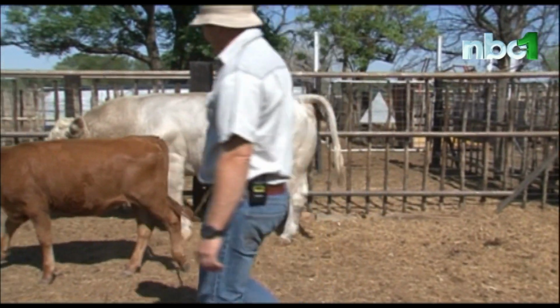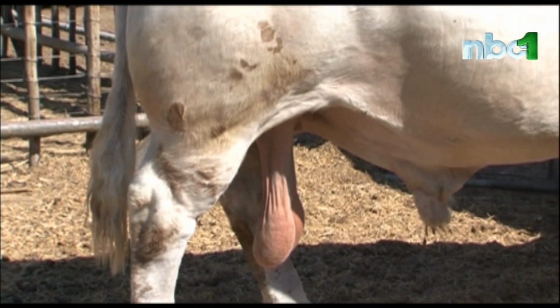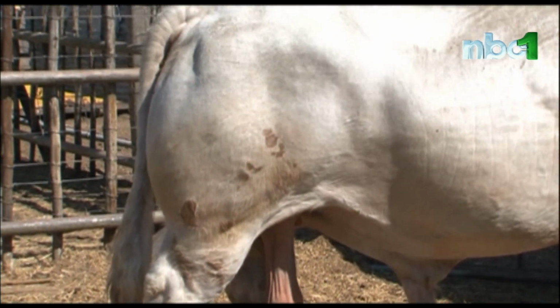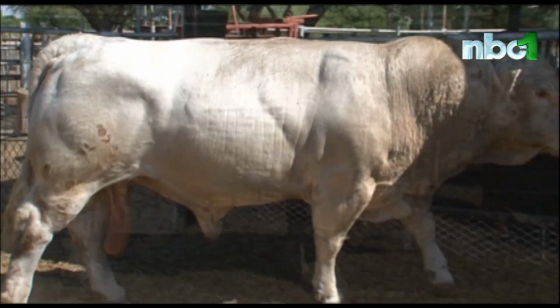Because a bull is there to work and he has to earn money for you, so an injured bull will be out of your herd and he will not make money for you.